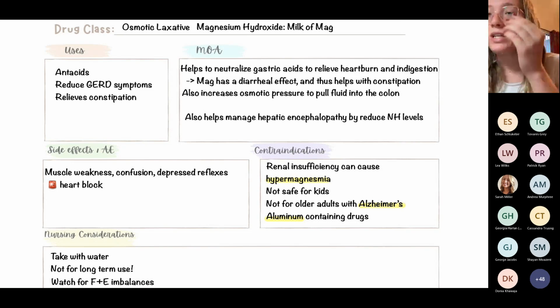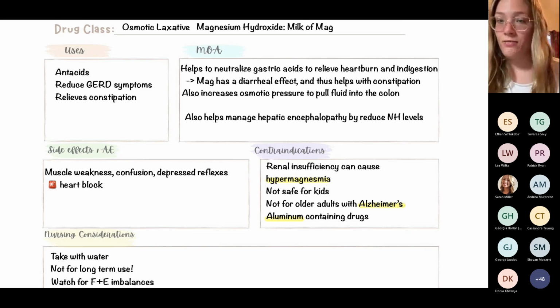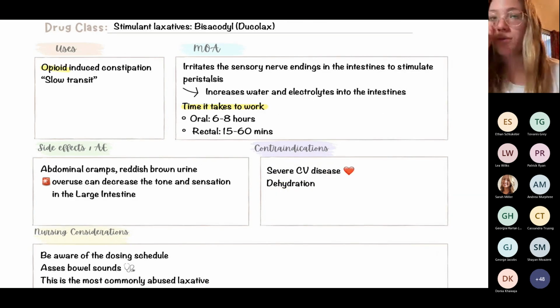So if your patient has a renal issue, we really don't want to be giving them milk of mag, because when magnesium builds up, it can cause some heart block. You've learned a lot about it in your Women, Children, Family lecture, but patients with mag toxicity, it depresses them, not mentally, but they'll have decreased reflexes, they'll have heart block, they will have confusion and muscle weakness. So you can overdose on magnesium. It is not safe. Therefore, not for long-term use.